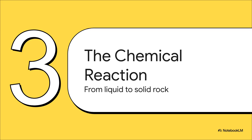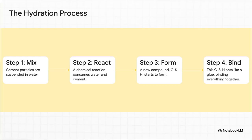This is where the real magic happens. The second you add water to cement, you kick off this incredible chemical reaction. And this is important. The concrete isn't just drying out like a mud puddle. No, it's going through a fundamental transformation at a molecular level. This reaction is called hydration. So at first, the cement particles are just kind of floating around in the water. Then, boom, they start to react, using up both the water and the cement to create something totally new. This new stuff grows and spreads out, acting like a super strong glue that locks all the sand and gravel together into one solid piece.